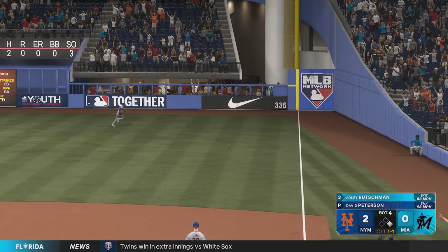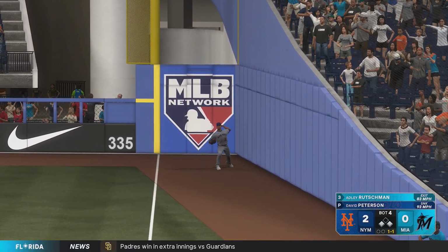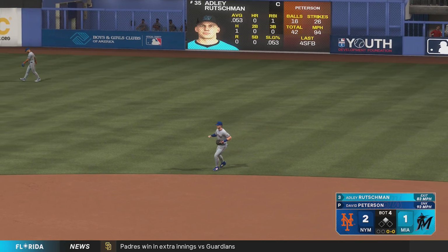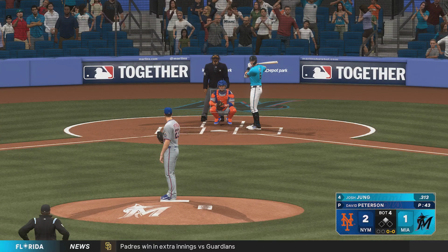Line drive, and this might be trouble. Around second is Turner. Runner around third on his way to the plate. He'll score easily. Big time at bat right there. Comes through, and they're back within a run.